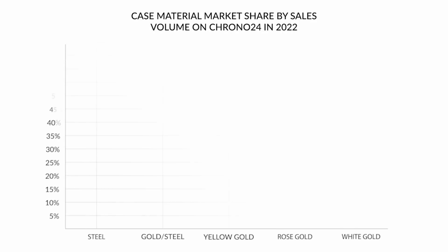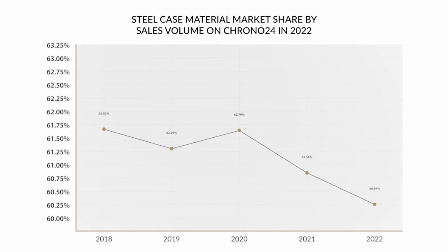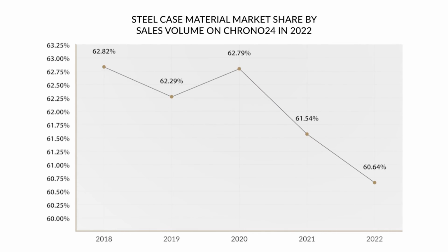past 365 days. For case materials, steel is king by far, accounting for more than half of all watch sales in 2024, but it's been in a slight decline the last 2 years. Yellow gold peaked in 2021 and is now down about 9% relative to last year. Two-tone, on the other hand, has seen roughly 9% rise, passing yellow gold for second place. Rose gold and red gold peaked in 2019, and ceramic is gaining momentum going into 2023.